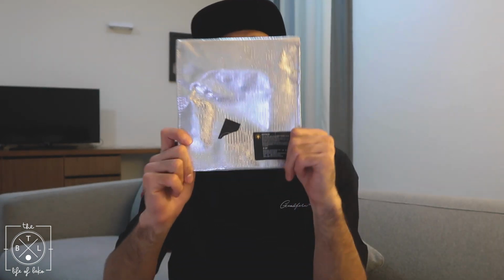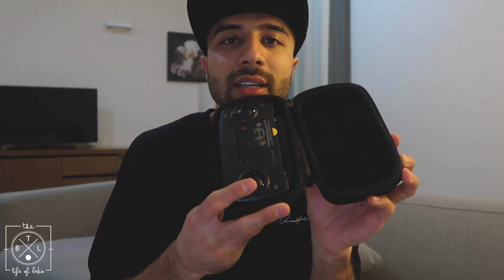A DJI battery safe bag. This is where I'll put my batteries inside to avoid it igniting and burning the whole place down. My DJI propeller guard. To fly a drone, of course, you'll need the remote. I bought this little box case separately from Amazon because this one here was just exposed to too much dust and stuff getting in, so I decided to buy this little hard case, and it fits perfectly like so.